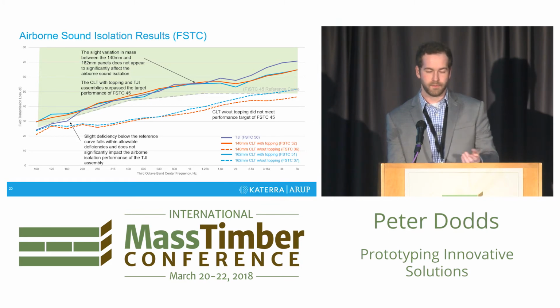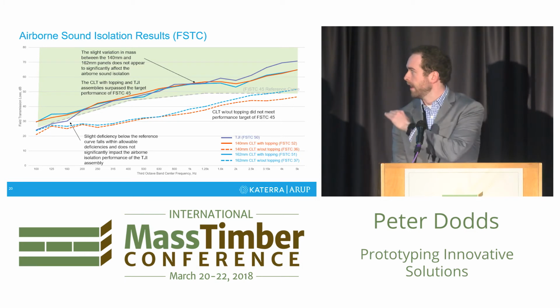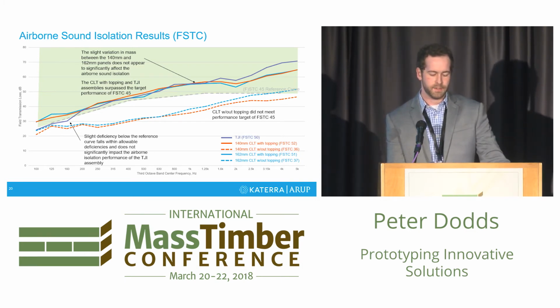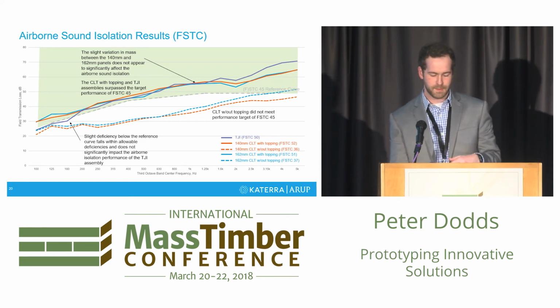Our target to hit via the IBC is FSTC 45, which is in essence just a single number distillation of the sound isolation across various frequencies. I've indicated it there with the green, which is above FSTC 45. The dashed lines you're seeing below are just the CLT panels alone, no topping slab or additional finishing. So bad news if anyone's trying to do exposed wood floors and exposed wood ceilings. It's not going to work. They fall quite a bit below the FSTC 45 target, so they're FSTC 37 and 36 respectively.